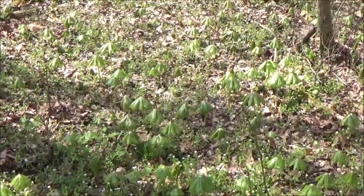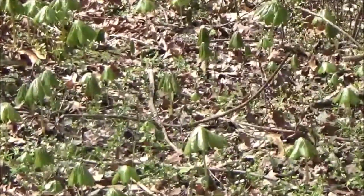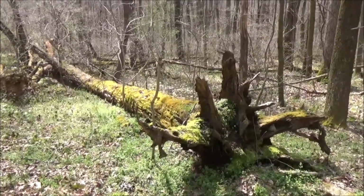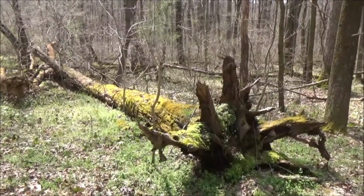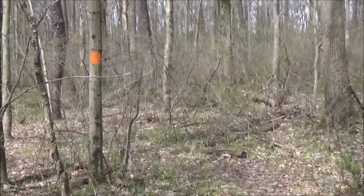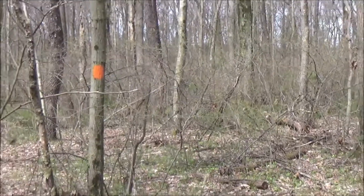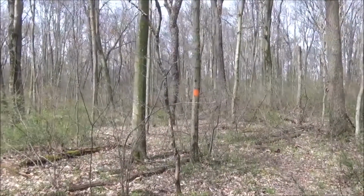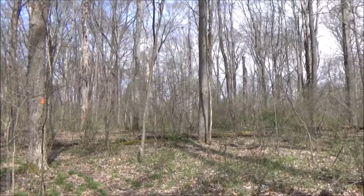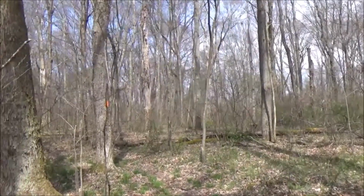These mayflowers look like they're ready to spread out. Here on the Potty Trail, I think that's how you pronounce it. And this trail is blazed in orange. I highly recommend, if you are a first-time visitor here to the Todd, grab a map, because the trail system can be kind of confusing for first-time visitors. However, the trails are very well marked.